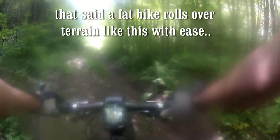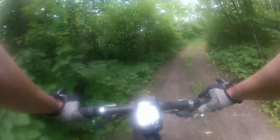Not going fast enough to avoid the mosquitoes. Bear tracks. Nice bike to ride over this stuff. Okay, we're here at the old ski hill.